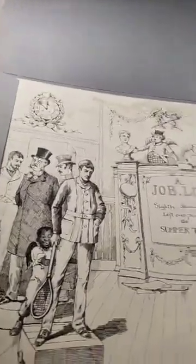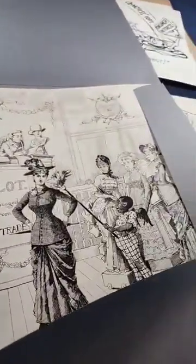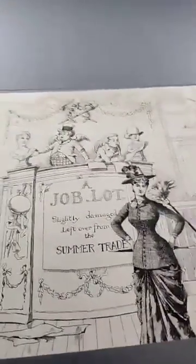This is probably one of my favorites here because I like auction-related things. A job lot, slightly damaged, left from summer trade. It's an auction scene selling white people, which is really funny, from like 1883. Super cool. Really, obviously very well done. Good size. A lot of these have a custom-made folder for each one of them that will obviously be kept with it.